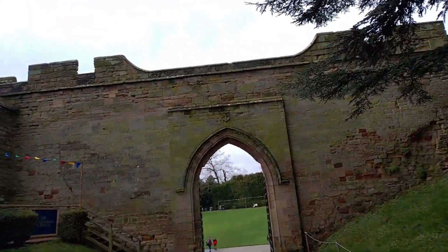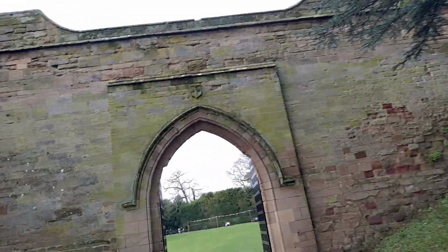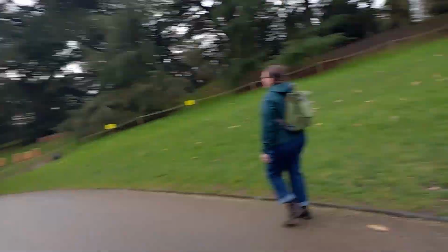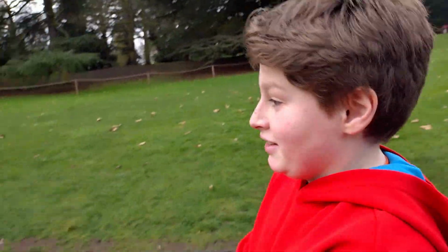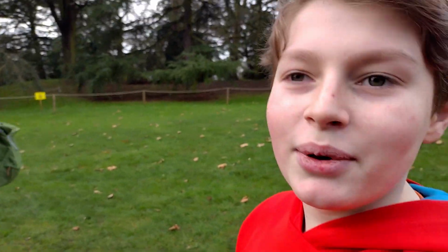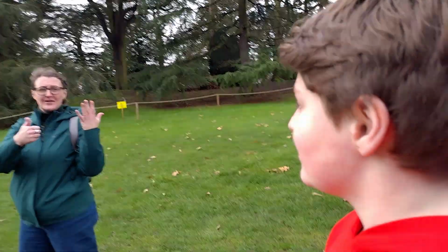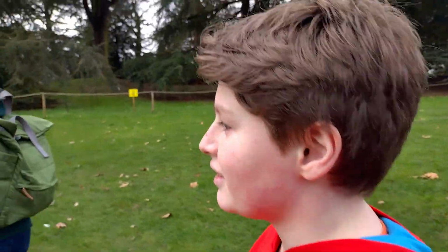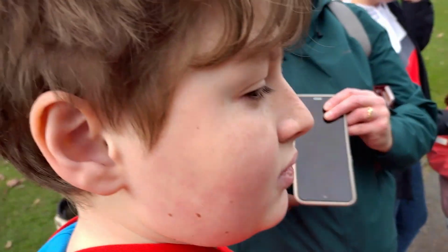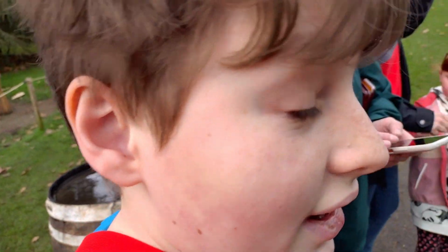Let's go through this ancient arch in this 1,000-year-old castle. Because it is a 1,000-year-old castle, to some extent. Archery time. Boy's going to put sharp thing in round thing. I'm going to try and get a bullseye. Okay, is that the most points? Do you not want to treble 20? What do you think of the peacock? That's colourful. Yeah, a bit like yourself.